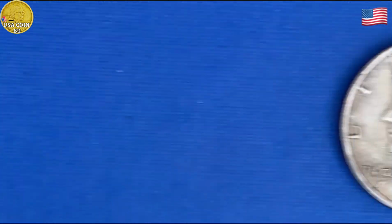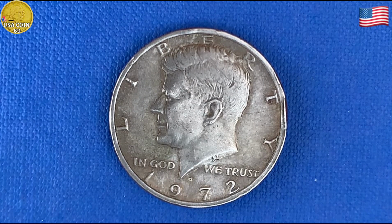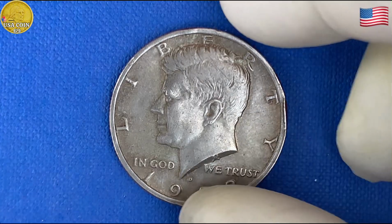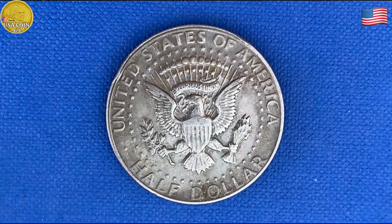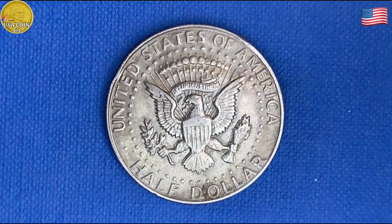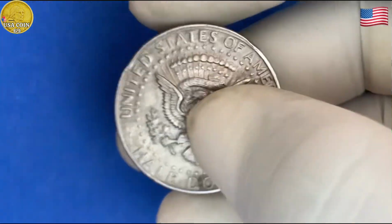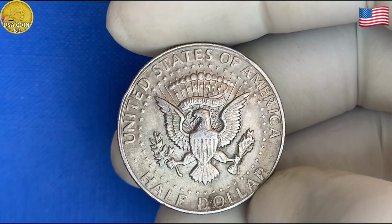Top 7. It's the early 1970s, and America is witnessing a time of change. The country is grappling with political turbulence, the aftermath of the Vietnam War, and economic shifts that will shape the decade ahead. At the same time, the world of U.S. currency was evolving. Coins that had once been made of precious metals were being replaced with more affordable compositions, and the Kennedy half dollar, a coin that had become a national symbol of honor and remembrance, was no exception.